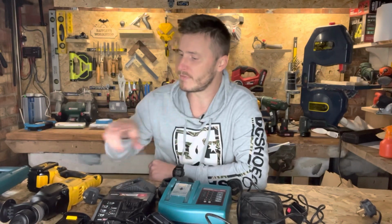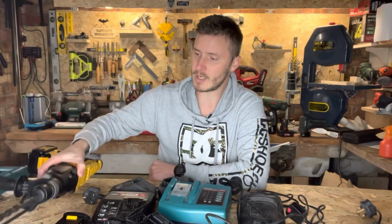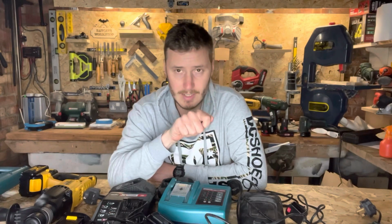Some tools will come with, an example, some tools will come with a 2-year warranty, and if you sign up via the website, you get an extra year's warranty. I know that Milwaukee are doing 5 years warranty, a standard 3 years, and if you sign up through the website, then you get an extra 2 years on top. So it's 5 years warranty for Milwaukee, which is really good. So consider that, sign up.